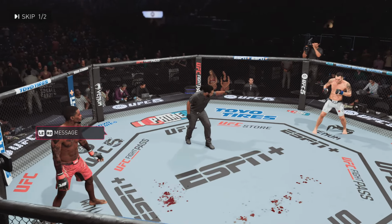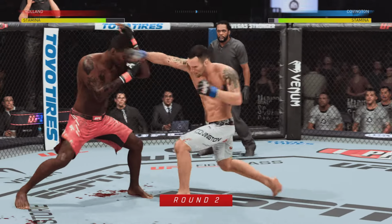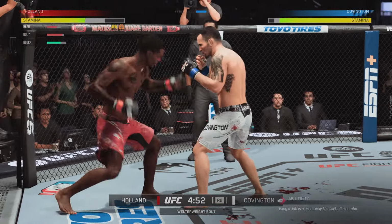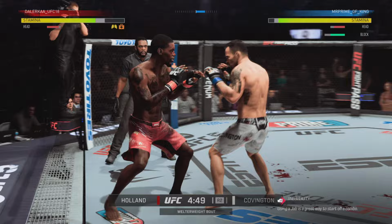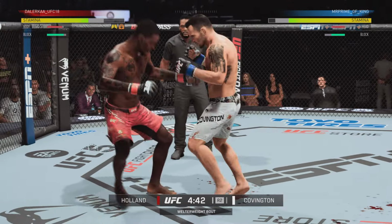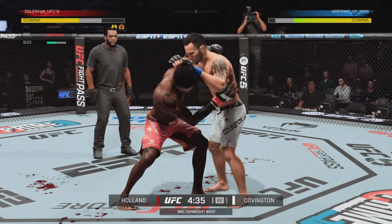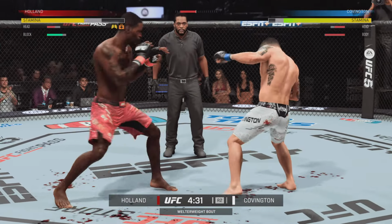Ready to fight? Ready. All right, round two. Oh, tags him with the straight. Nice job there by Covington. Starting to do some really significant damage to the body here. Another strike lands there. That was massive for Covington.